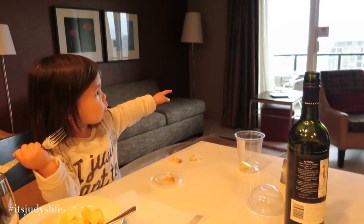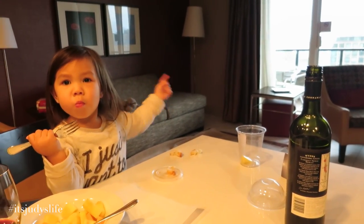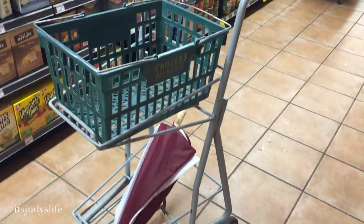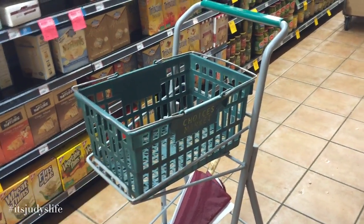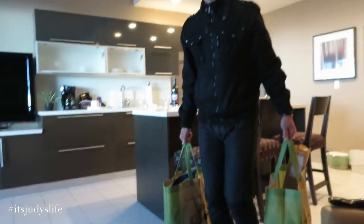You look so tired, baby. You have bags under your eyes. Never seen a cart like this. So that's your standard basket that you'd hold with your hand, but this is a little cart to put it on. And then we have to be really quiet because the girls are sleeping in here.